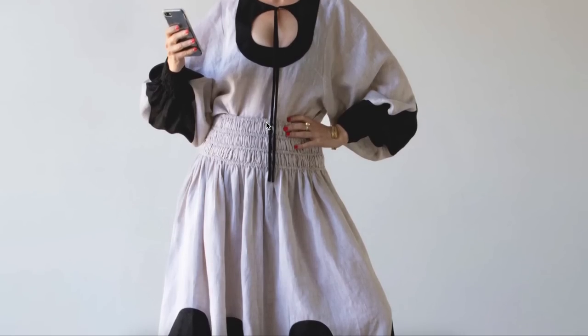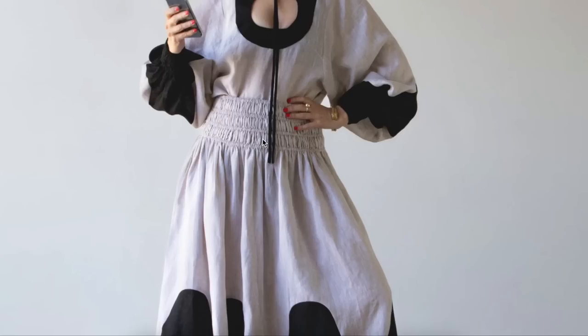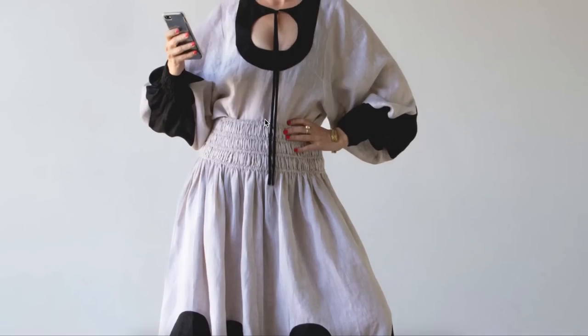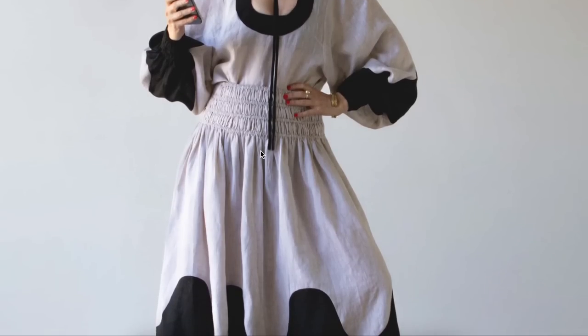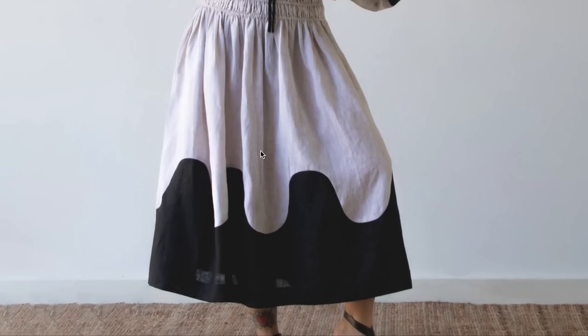Here's the skirt band. So this is interesting because the channels are right here, here, here, and here. So in between, you get really pretty gathered sections. I guess I was picturing all the channels butting up to each other, but they don't. There's a good amount of space in between. So the gathering exists from your natural waist to your high hip. Very flattering and comfortable, I would imagine. And then there's the really cool wave hem.